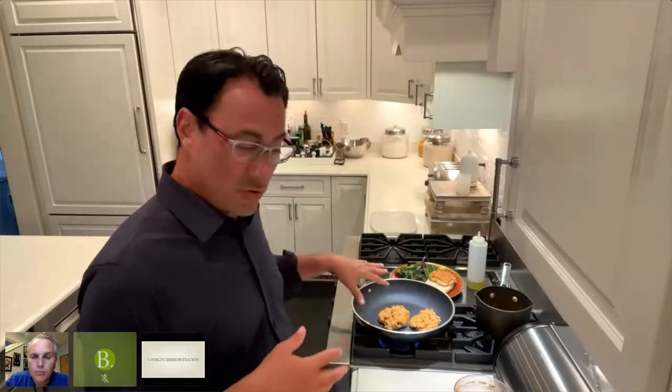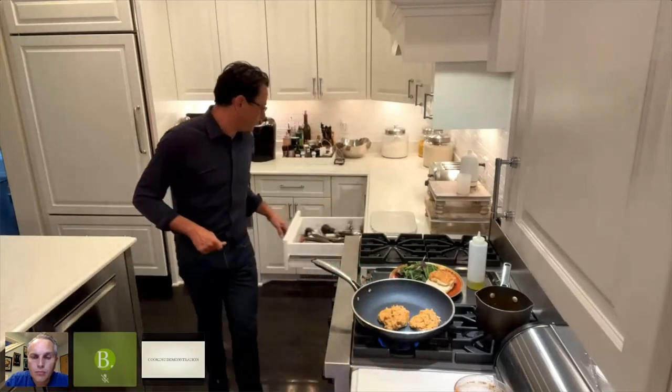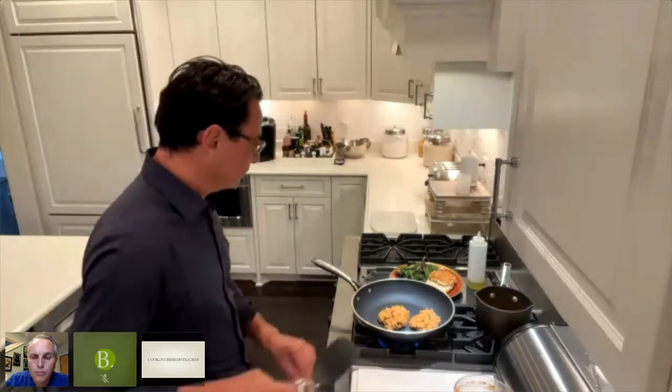So you know how you get those chicken wraps? You can actually do it with this. It tastes delicious. So you can have a guilt-free, amazing version. I'm going to grab my spatula. Again, should know where this is because it's my kitchen.